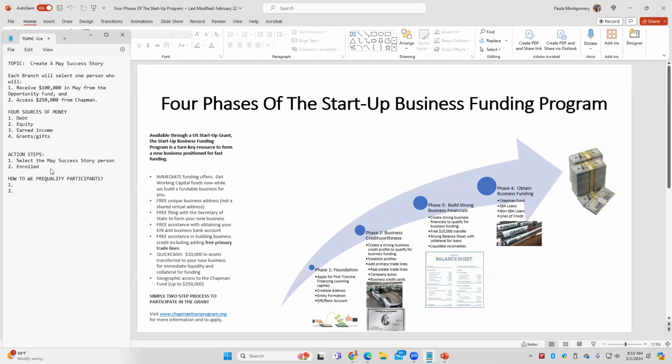Is it about their religious preference? No. Is it about their credit scores? No. Is it about their marital status? No. What is it that we need to know to determine if someone should be enrolled?